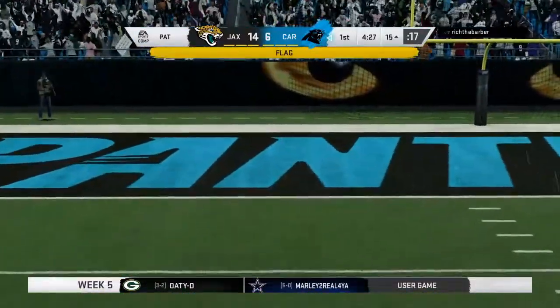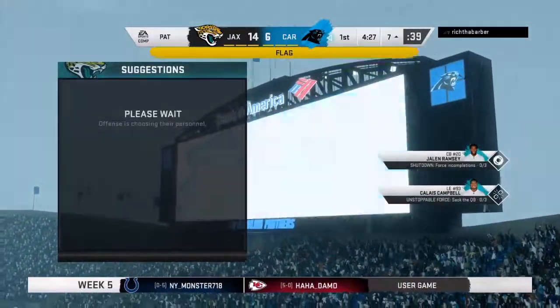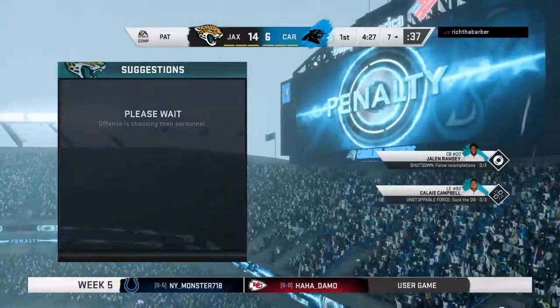And the kick is no good, but there are flags behind the line. He's going to get bailed out. I think this is going to be a roughing call.